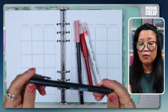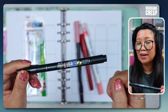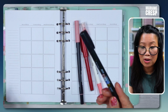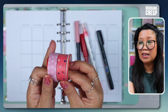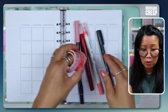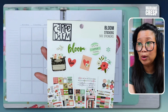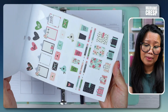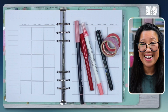The Tombow Fudenosuke brush tip pen comes in two colors, a black barrel and a blue barrel, one with a soft tip brush while the other is a hard tip. I'm going to use that to write the dates of the month. I also have a variety of washi tapes in pinks and reds that I'll use to embellish the top or bottom of the spread, and then also the Carpe Diem Bloom sticker pad, because it's got some nice reds and blacks in there that might be useful to embellish the rest of the calendar spread.